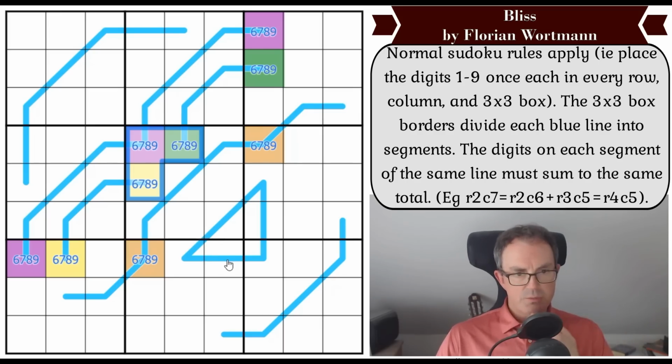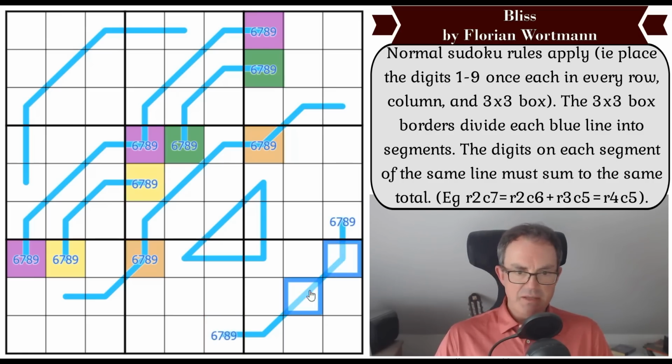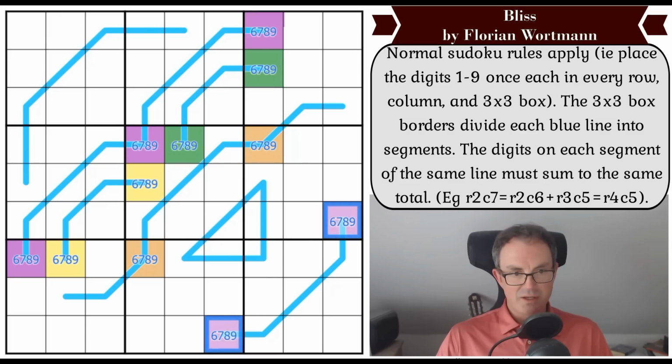Sorry, I know I've just stopped talking now. That's because I'm trying to see what else is going on. These are also 6, 7, 8 or 9. It's the same point, isn't it? We're looking at 1s, 2s, 3s along a segment, noting that's the minimum. Now these 2, I can see that these aren't orange, obviously, but I think they could be anything else. So green and yellow and purple.